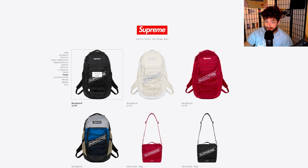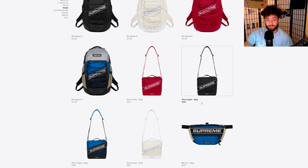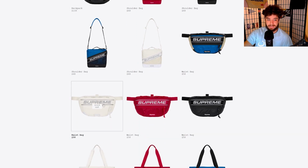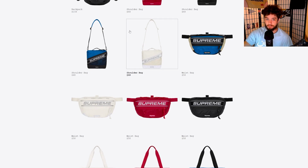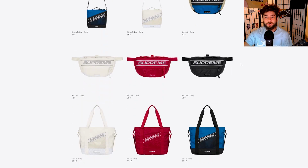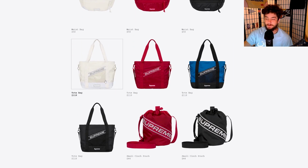We are still looking at bags. We saw the black backpack sell out and the blue one, which is shocking. The shoulder bags didn't sell out. Blue waist bag did. White waist bag did. Red and black did not. So the bags is just crazy. I thought for sure shoulder bags would be the ones. I was wrong. You know, we can't always be 100% accurate on this channel.